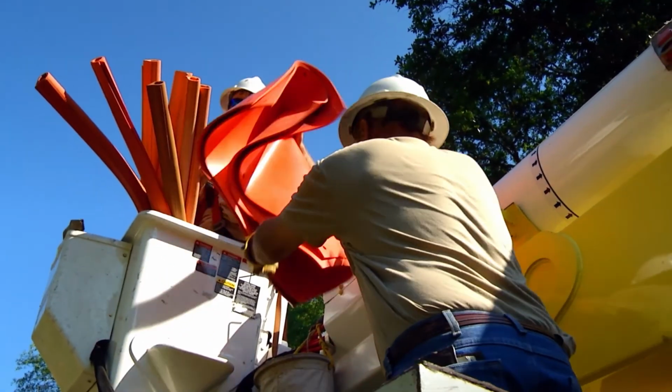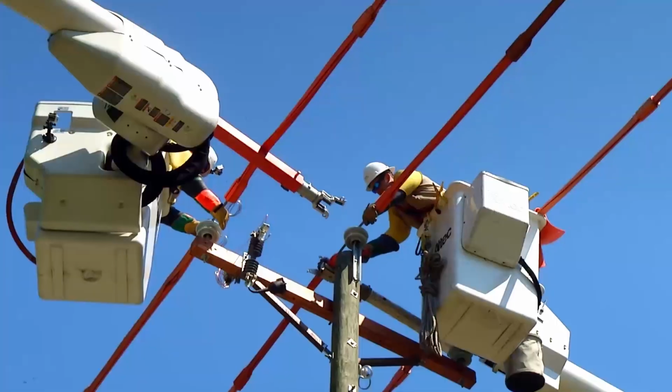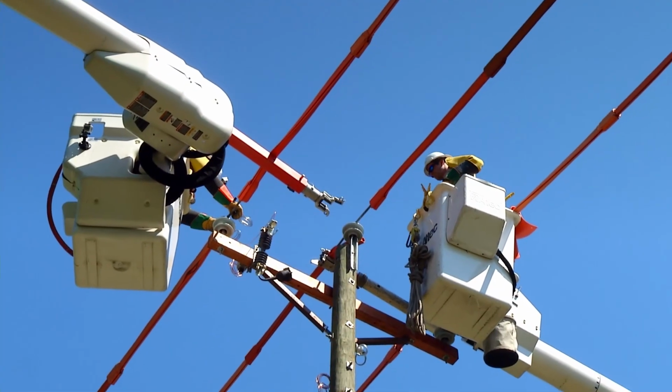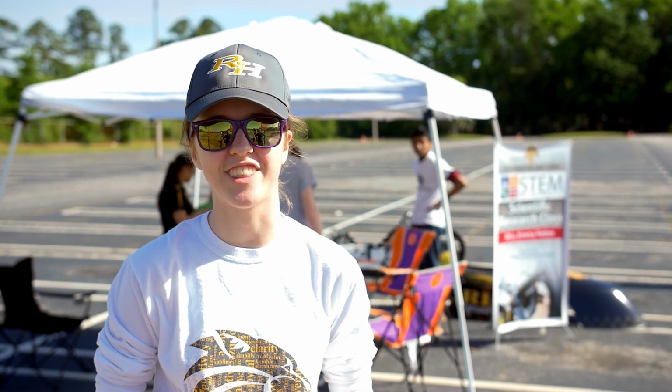Coastal Electric's support has been amazing. The electric vehicle itself was a driving force in keeping the research class going. Without the donation of the electric vehicle, I really don't know if the research class would have lasted as long as it did. Things like this wouldn't be possible without Coastal Electric helping us along the way to start these things out.